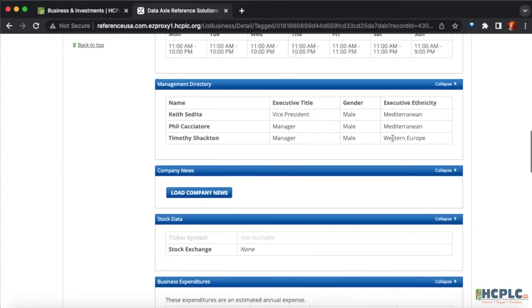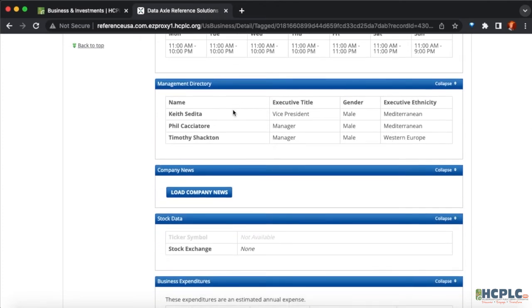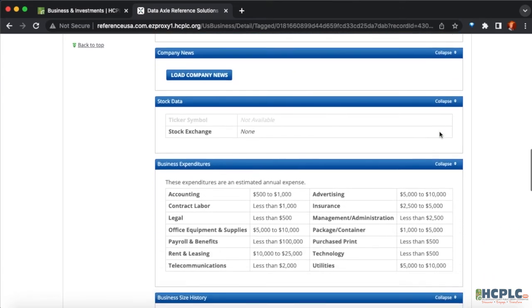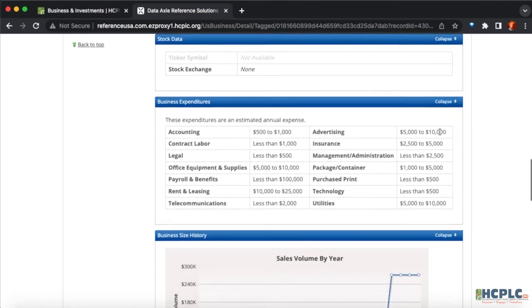We also have the management directory. So as of 2020, these were the people who were in charge of this location. And it does provide an ethnicity, which could be useful, for example, if you're looking for businesses that are headed up by African Americans, women. We have gender here, and in this case, Mediterranean backgrounds. No stock information because they're private.